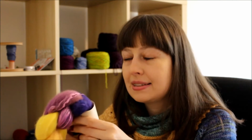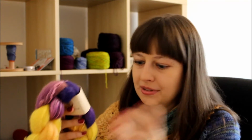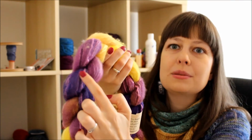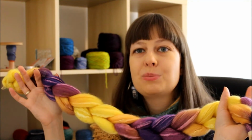And this is a hand dyed top, and it's 70% blue-faced Leicester and 30% sea cell, which she explained to me is a kind of seaweed made into spinning fiber, and I believe it's these parts. They look a bit like silk. I can see those paler strands, they are shiny and also quite slippery, like silk. But I thought it would be very interesting to spin with seaweed. And I love blue-faced Leicester too, and it's very soft.